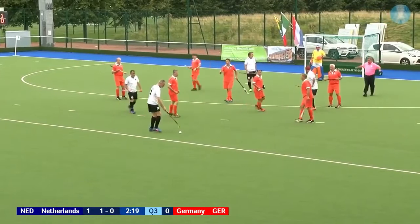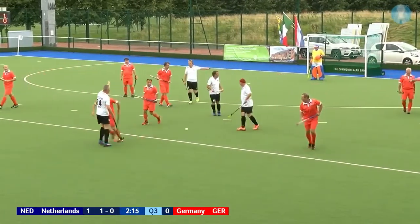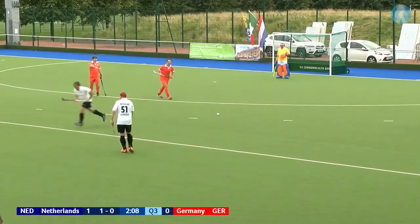They do have the long corner. But no, they don't. They thought they did, but it actually never took a touch off the Dutch side.